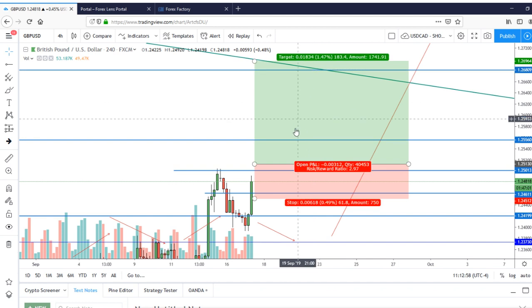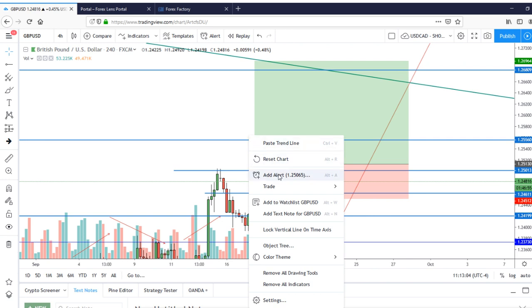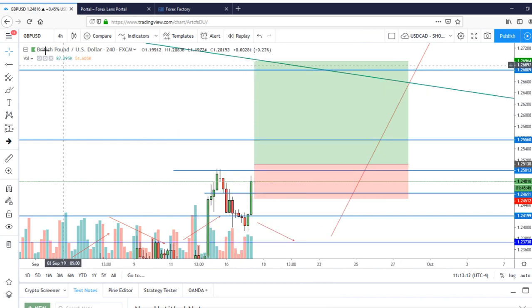So get these levels down, and if you want, put an alert on TradingView. Just right click, add alert, and it'll send it to your email, your SMS, wherever. Just put crossing up, and you should be good. Don't use buy stops because you can easily get wicked up here and then just snap back down. The best case is always watching price action manually.